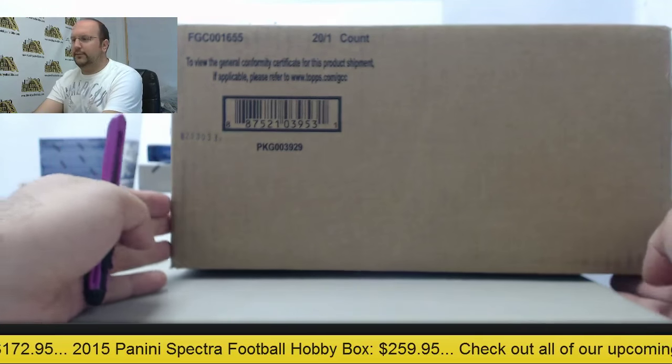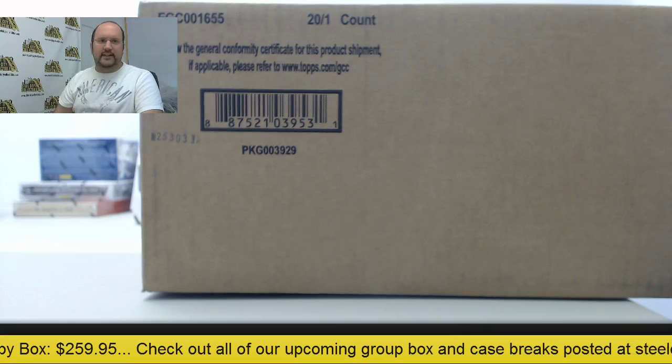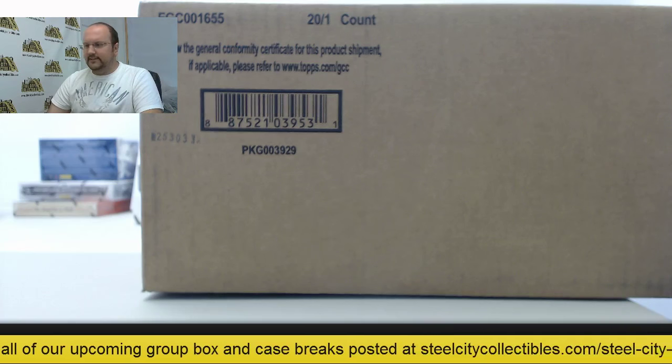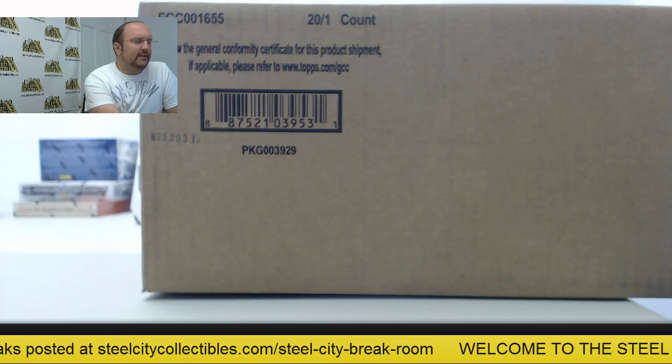Up next is our 2015 Topps Supreme Baseball 20 box case break. I'd like to thank everybody here for joining us and for signing up for almost all the teams. Nice to see, and we thank you very much for that. So before we get started, let's go over the rules and then we'll get to breaking.